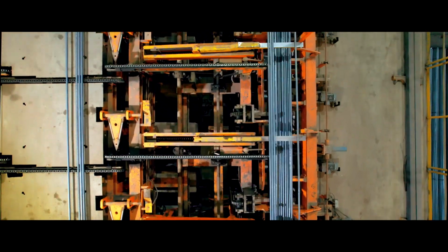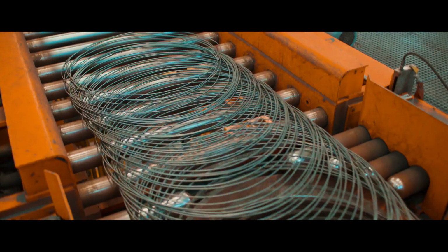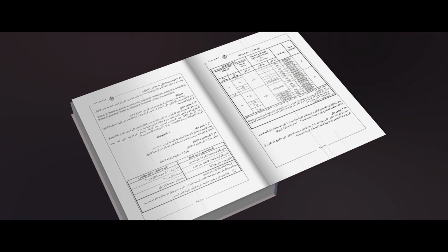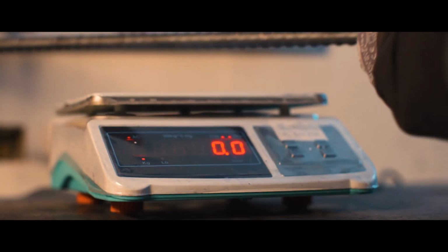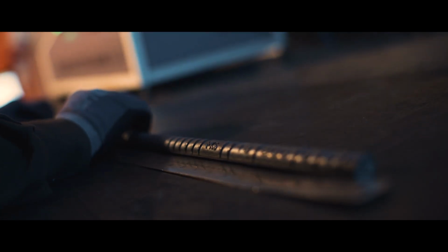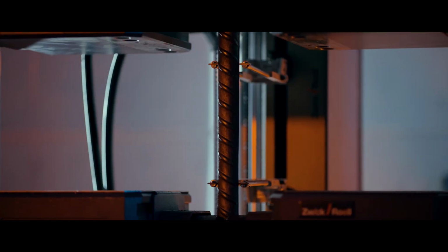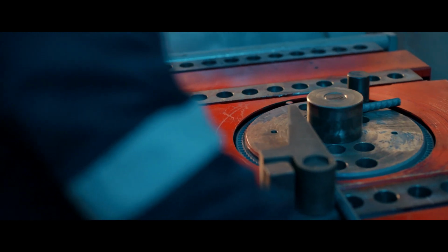In this stage, samples are taken from the final rolled products of rebar and wire rods according to the Egyptian and international standard specifications and the sampling plan. The following tests are conducted. Weight per unit length, measuring the height and dimensions of longitudinal and transverse rebar ribs. Tensile tests, cold bending tests.